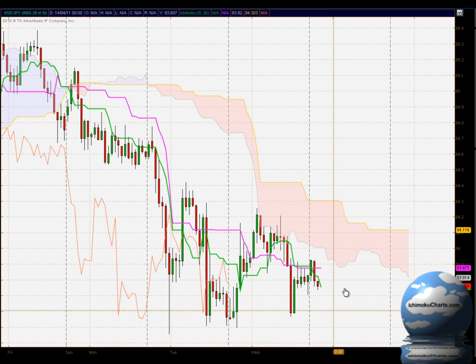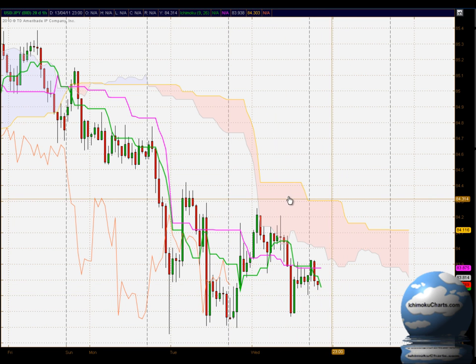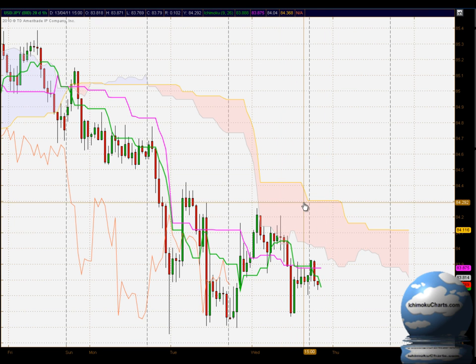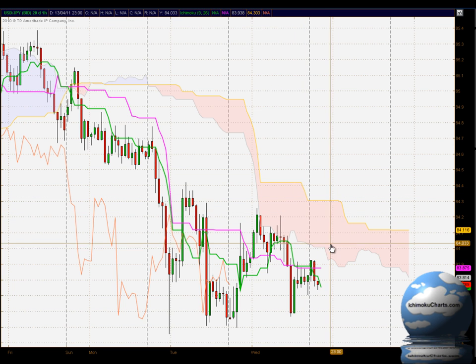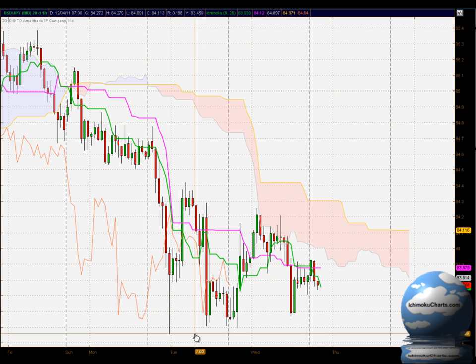However, if we look at the Chikou span, we are still trading up above the corresponding price action, and that's failing to confirm the bearishness that we're seeing in this longer term time frame. However, based on other probabilities, the market does look a little bit more bearish on these hourly charts, and a test down to 83.50 is probably most likely.